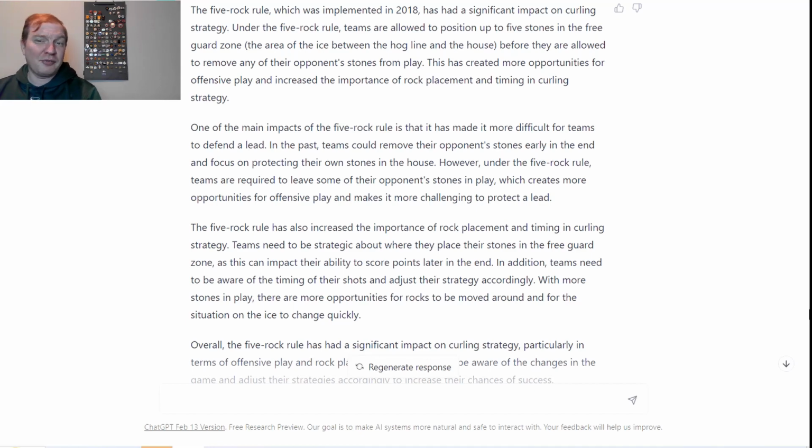Teams are allowed to position up to 5 stones. Could be a little confusing because if someone read that and didn't know much about curling, they might think it's 5 stones for each team. It's not. It's 5 stones, the first 5 stones of the end total. But other than that, pretty good start.